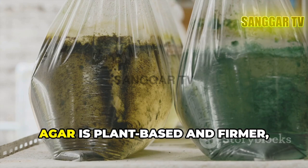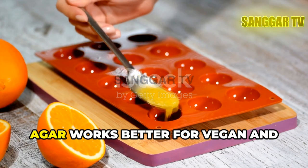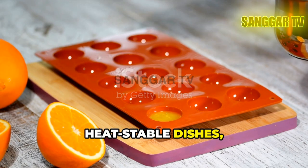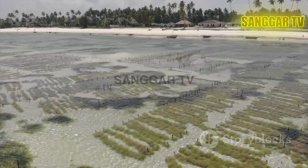While both are gelling agents, agar is plant-based and firmer, while gelatine is animal-based and a bit softer. Agar works better for vegan and heat-stable dishes, whereas gelatine is ideal for those creamy, delicate textures.